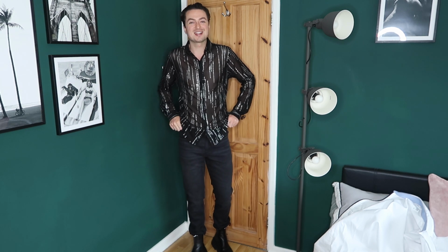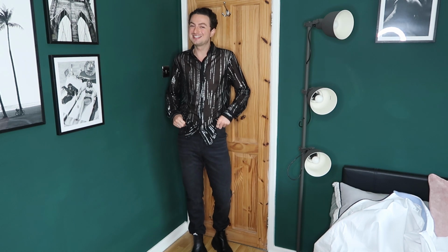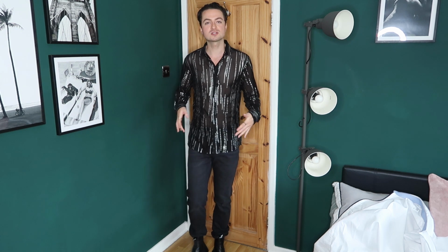I could not tell you the last time I wore black slim cut jeans, so this feels very strange. I've also styled my shirt like Jimin's. His collar is slightly open, but it's worn over the top of the jeans. His cuffs are done up. I think it looks okay.